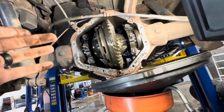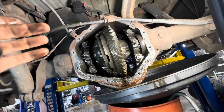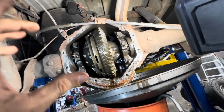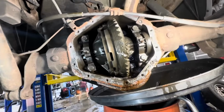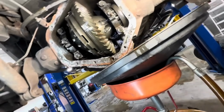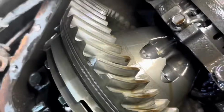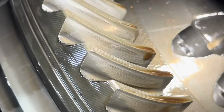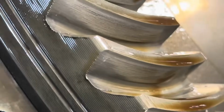The question is, is a remanufactured unit cheaper or more expensive than the cost of parts and labor to do the actual rebuild on it? That's something for me to price out and a decision for the customer to make, so I need to write that up. But I am going to recommend at this point that we go ahead and do some kind of repair service on this axle. Yeah, I don't like what's going on here at all.